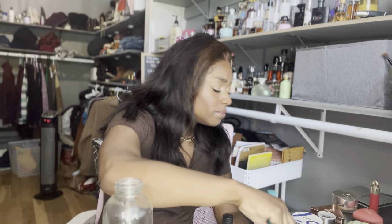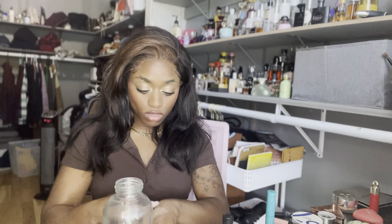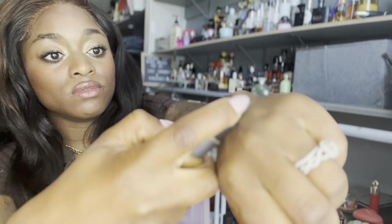What's next? Oh, so foundations. Let's talk foundations. I still stand by this, Sephora's Best Skin Ever Foundation. This is a wonderful thing, and you don't have to use a bunch of it. Guys, I'm going to do it in front of you.